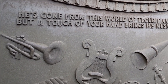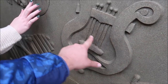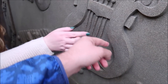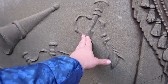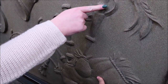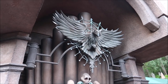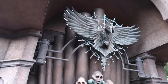But a touch of your hand brings his music to life. Ooh. I know, right? I like it. Oh, it's the bagpipes. Look at the beady red eyes right there. I don't know if you guys can see them on camera, but they're actually really red. I'm gonna try to give you a closer look.